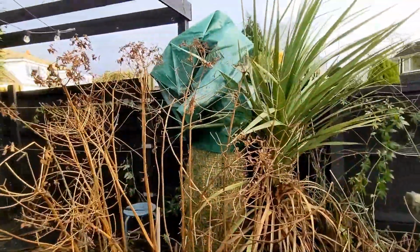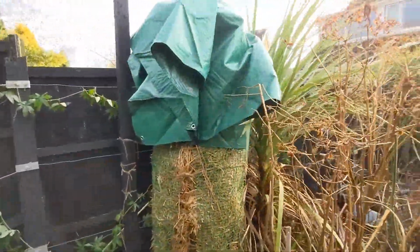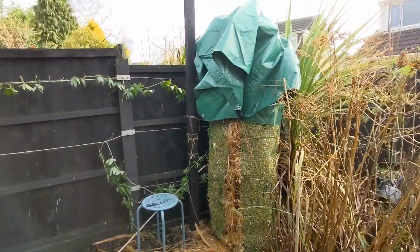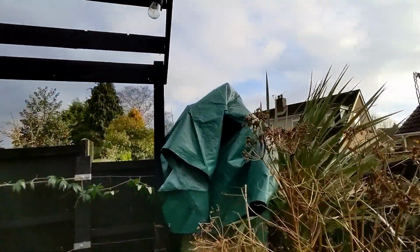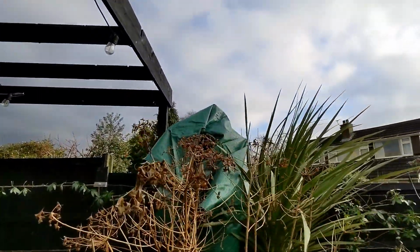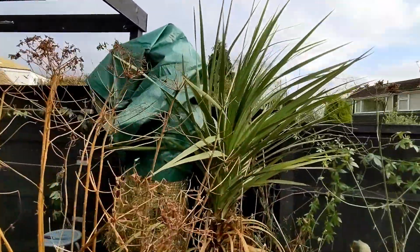So it's the Musa basjoo, and yeah, you can pick up some plug plants for relatively cheap, £10, £15, that quickly size up very well. These reached about 3 or 4 meters in height this year, and I bought them as plug plants 4 years ago.